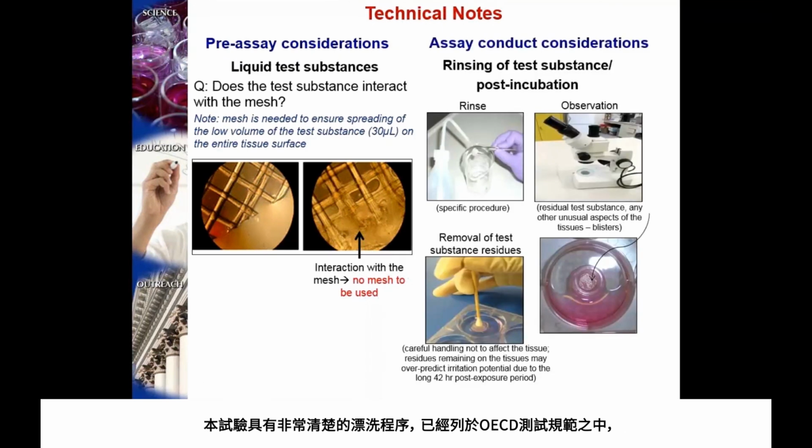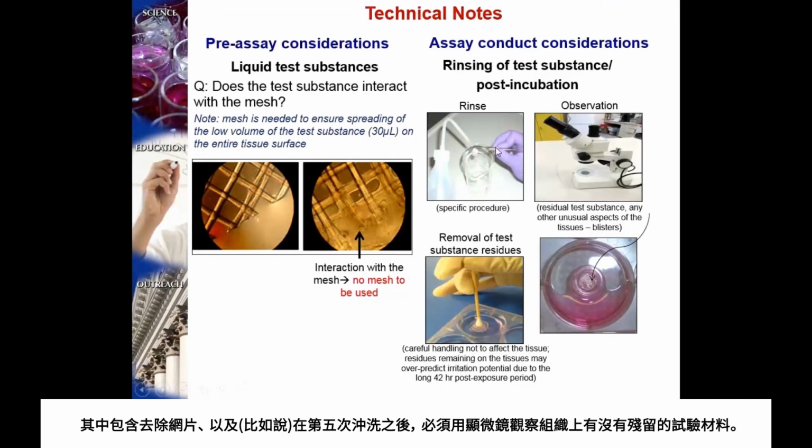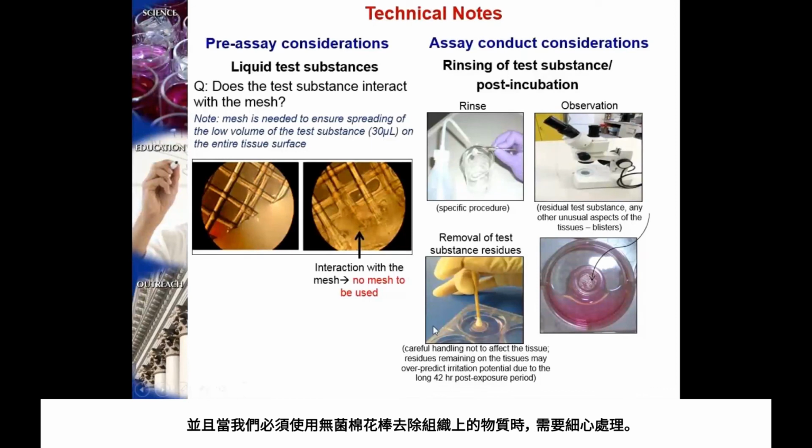The rinsing procedure in this assay is very specific. It is outlined in the OECD guideline. It involves the removal of the mesh after the 5th rinse, for example. The tissues have to be observed for any residual test materials using a scope. And careful handling is exercised when we have to remove test substances from the tissues using sterile Q-tips.